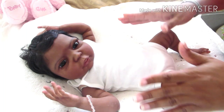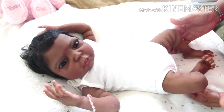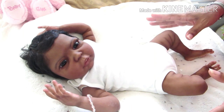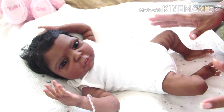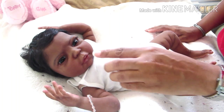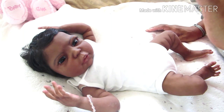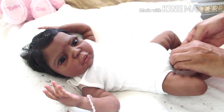So I'm still enjoying her. She is amazing. My daughter had just seen her half an hour ago for the first time, and she loves her. She told me how realistic she is. I had opened up her mouth so she could see the inside, so she could see that she has a uvula on the inside. She has upper gum, she has a tongue. She thought that was amazing.